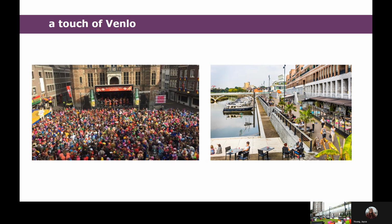The right picture is the River Maas in Venlo, and there are nice restaurants, bars, etc., close to the river, where all students go during springtime and summertime, and there's a lot to do. So, well, Venlo is a nice and cozy city, not too big, so it's easy to meet with our students.